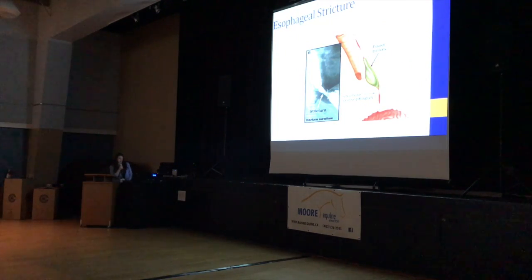The next one is esophageal stricture. Basically, this is an esophageal narrowing that is due to scar tissue, which forms after the esophagus has been traumatized due to the obstruction. The problem with this complication is that it requires special intervention and is a very difficult and risky procedure that could rupture the horse's esophagus.